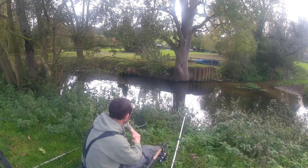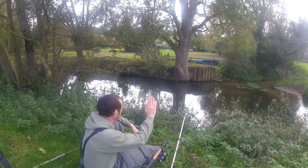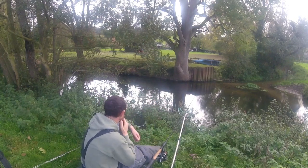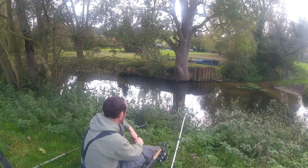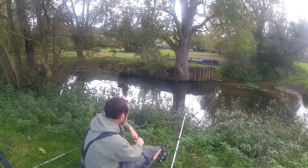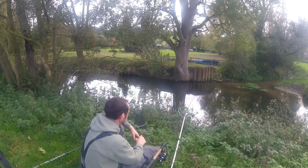Anyway, I cast out, and literally, I hadn't even tightened up my line. I used to fish with my rod quite high in the weir pool there, could keep the line off the water, so I kept the rod high, I hadn't even sort of set the reel, and the line was still slack, and it just ripped. Fish didn't even know it had been hooked, it was that easy. And I went on to catch 11 chub that night out of that swim. I did get a couple further down as well, but I didn't go moving around too much.